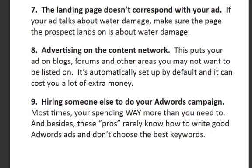The biggest mistake that I see, mistake number 10, not doing AdWords at all. And obviously this is something that happens quite a bit. Sometimes people are scared to go in and do AdWords, and they just fail to do it. They fail to get ranked anywhere. They fail to do any AdWords.